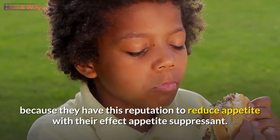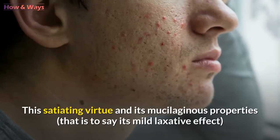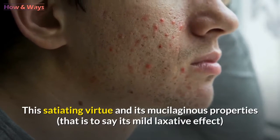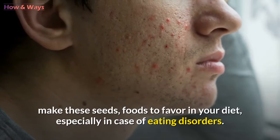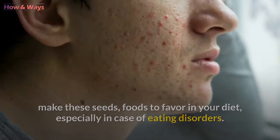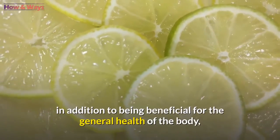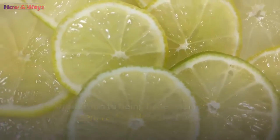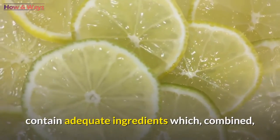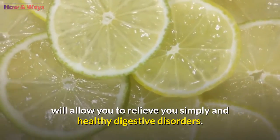appetite suppressant effect. This satiating virtue and its mucilaginous properties, that is to say its mild laxative effect, make these seeds foods to favor in your diet, especially in case of eating disorders. As you can see, chia seeds and lemon, in addition to being beneficial for the general health of the body, contain adequate ingredients which, combined, will allow you to relieve digestive disorders simply and healthily.